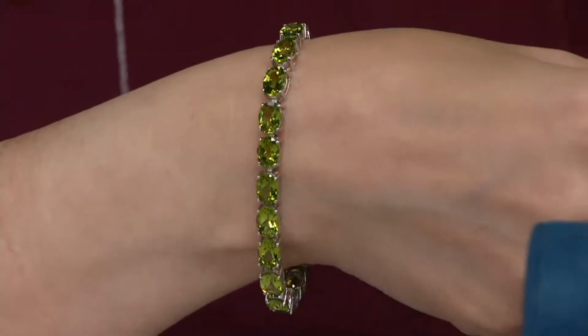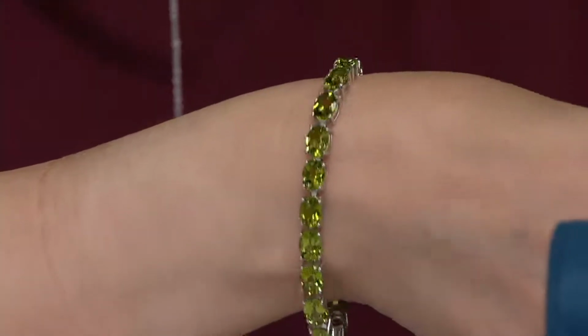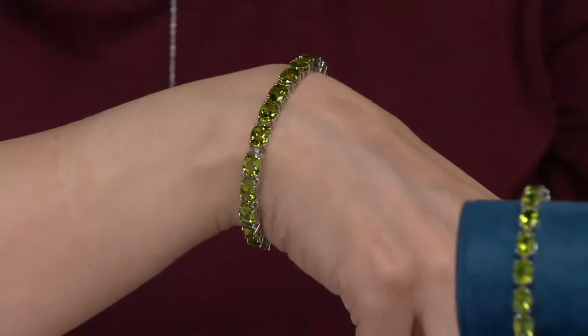I love nature. I'm a gardener. But like I said, I'm also half Irish. So for me, this is everything wrapped into one. But the elegance of having something like this that is just going to capture everybody's eyes.